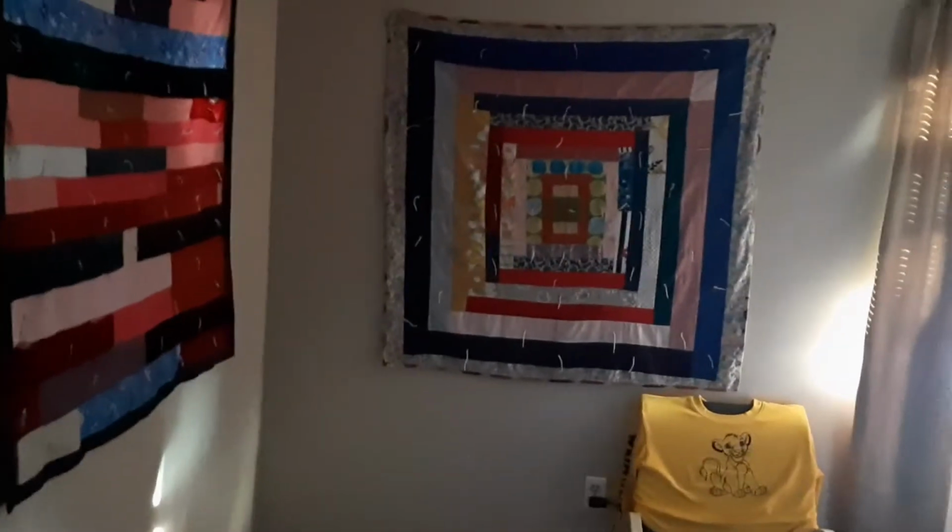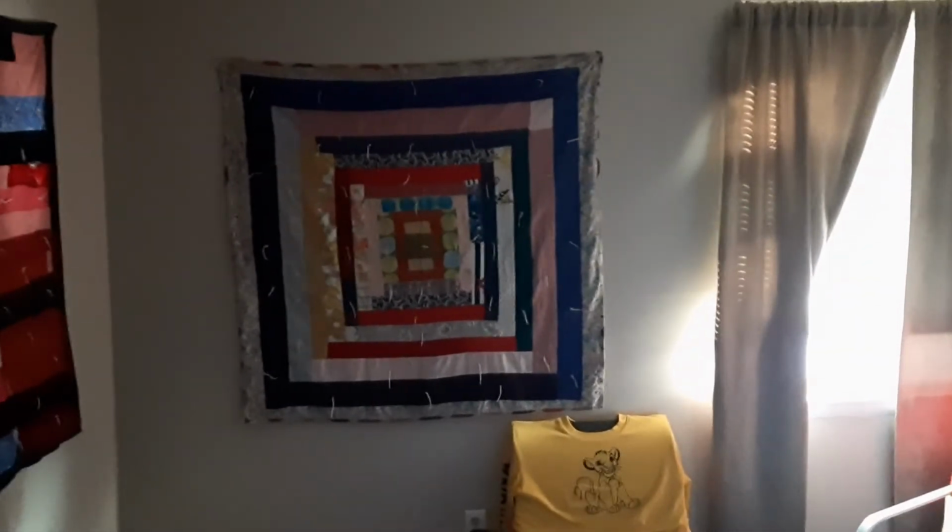Now right over here is the second bedroom. It's about the same size as the first. It's actually a pretty decent size. They have a decent sized closet.